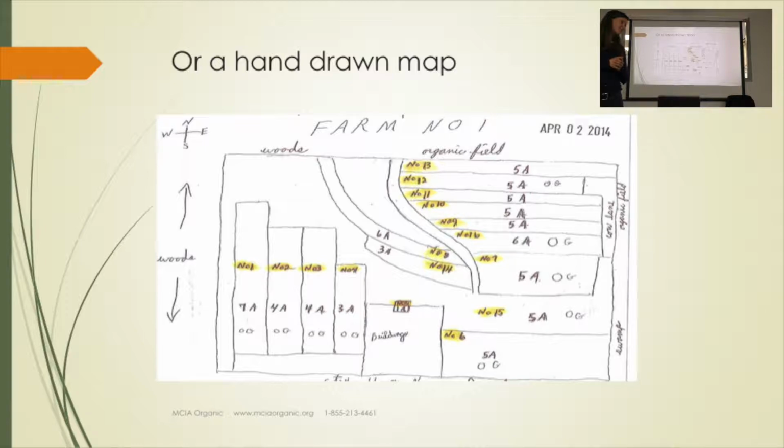Okay, so are the fees based on acres? Is it a flat fee? It's by certifier. Every certifier is different. I can say ours is a flat fee for certification, and then we charge based on what you sell as organic after that. That's how it becomes progressive. So a bigger farmer pays more. A little farmer doesn't pay very much on their sales.